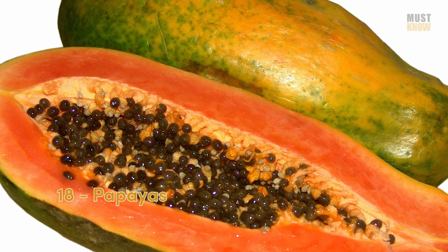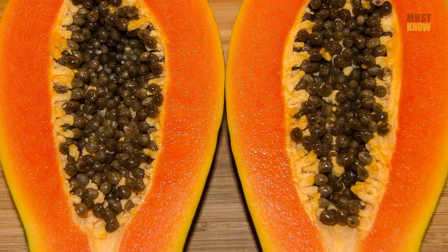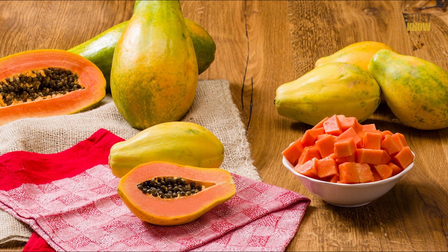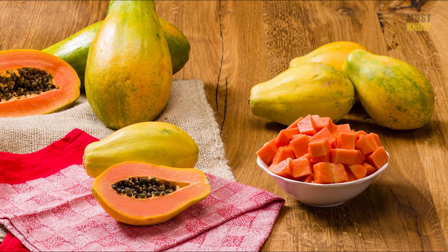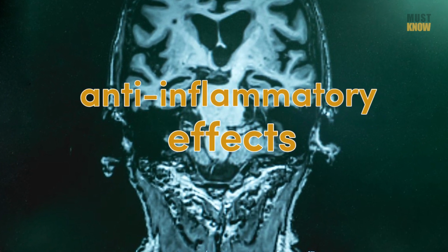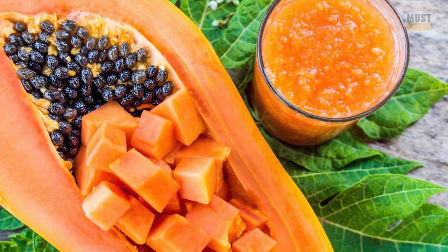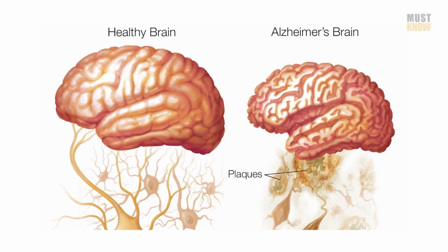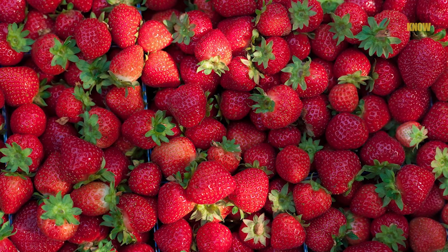Number 18. Papayas. Papaya contains 62 milligrams of vitamin C per 100 grams. 1 cup of papaya, 145 grams, contains 87 milligrams of vitamin C and it's 97% of the DV, which may help improve memory. Vitamin C also aids memory with its potent anti-inflammatory effects in your brain. In one study, 20 people with mild Alzheimer's were given a concentrated papaya extract for 6 months. The results showed decreased inflammation and a 40% reduction in oxidative stress.